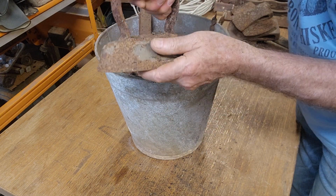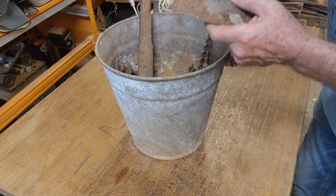Here we have another solder iron. So there will be another $20.